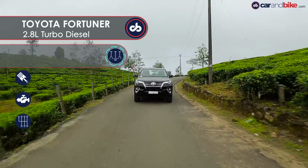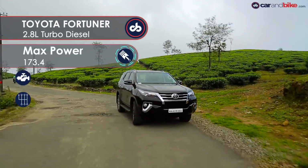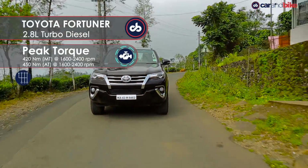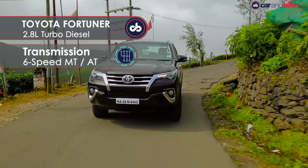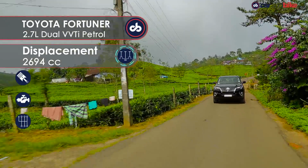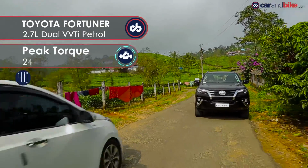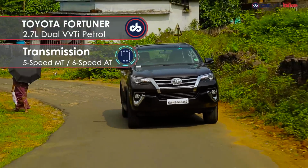The 2.8-litre diesel engine has a generous 173.4 bhp on tap and delivers 420 Nm of peak torque. That peak torque comes in between 1600 and 2400 RPM, and you'll never fall short of it driving this car. The petrol is a new 2.7-litre motor that churns out 162.6 bhp and 245 Nm of torque. The petrol engine, though, comes across as very refined, and its running is smooth.